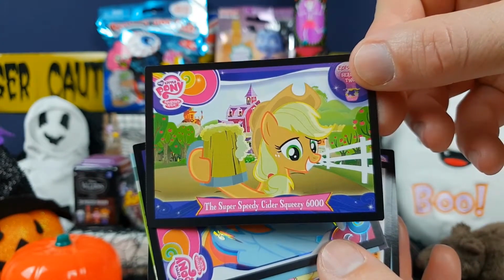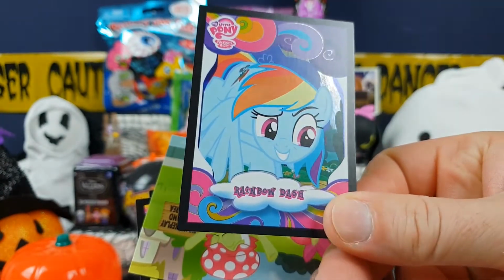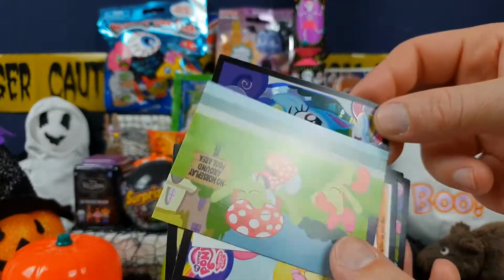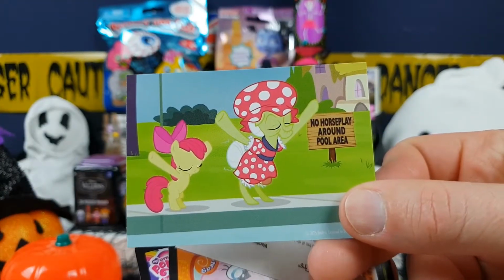Super Speedy Cider Squeezy 6000. Wow, I want some drink out of that. That looks good. Yeah. Rainbow Dash. Oh, it's a shiny card. That's pretty. I like that. Very pretty. What's going on in that one? You have some really funny ones here. No horse play around the pool area. Well, that looks like they're horsing around, doesn't it?